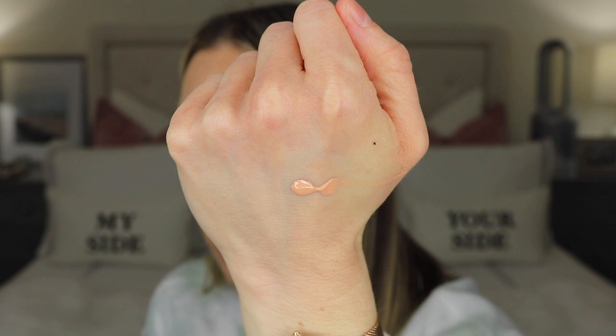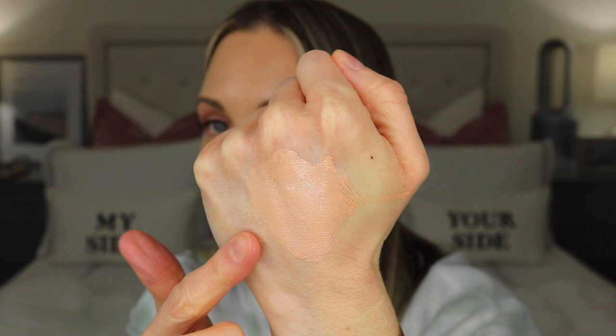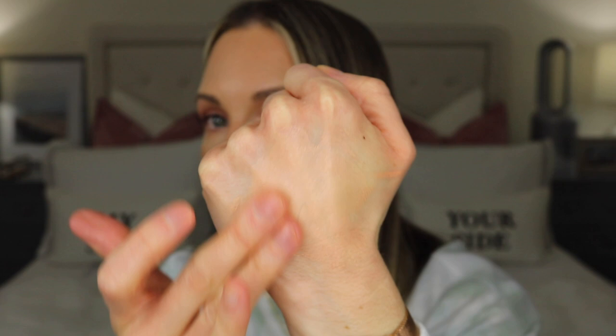So I will show you what this looks like. All you gotta do is push this little button behind the applicator to dispense the product. And that's what the medium shade looks like. So it's not too bad. It does have a peachy undertone to it. And this one applies really nice. You don't need much of this. I feel like a little bit goes a long way with this one, and you will be left with this color under your eyes. But if you choose the right shade for your skin tone, then it should blend very well. And this is also really hydrating as well.